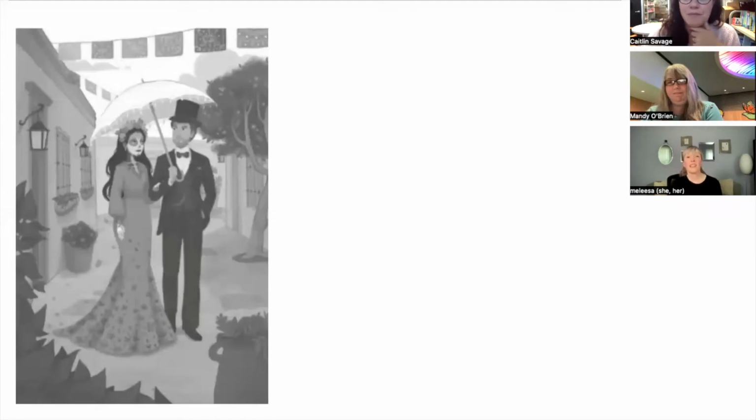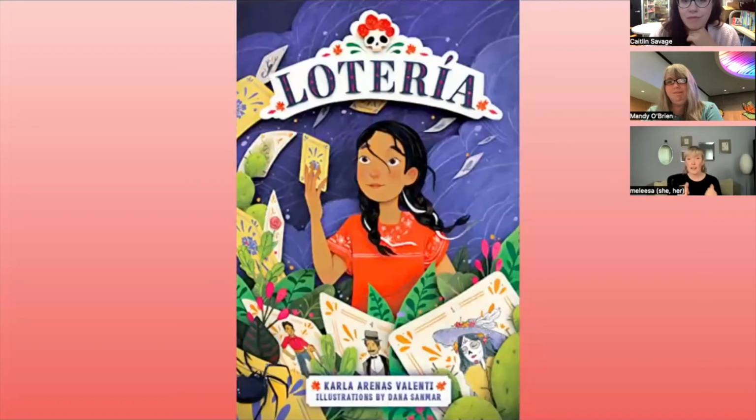So I thought it was a real page turner, and at times it was really intense. And I looked up the illustrator, Donna Sanmar, and so she does work in digital illustrations. So here we see life and death, but she also works with paper art. So the cover is actually paper art. So the pieces are cut out and painted and then layered on top of each other so that when you see it, it's a 3D effect, and it's so gorgeous and cool.